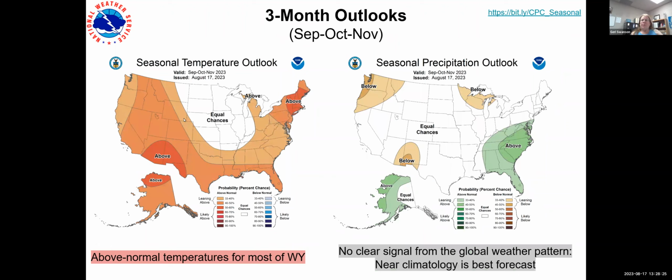So I skipped the 1 month because it looks almost similar to the 3 month outlook. And you can see looking for above normal temperatures for most of Wyoming, just equal chances up in the very northeast corner, but definitely a little bit above normal for temperatures. As far as precipitation goes, for the 3-month outlook, we're not seeing any clear signals for anything. So we're saying basically near normal, equal chances we could see above or below over the 3-month outlook. And this is real similar to the 1 month as well. Above normal with equal chances for precipitation numbers. Next slide.